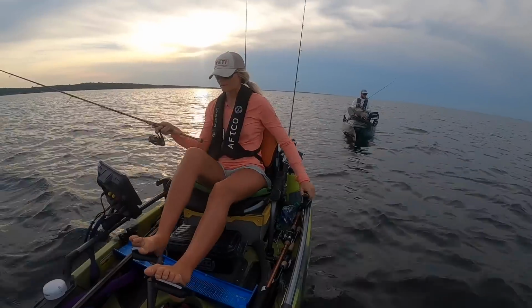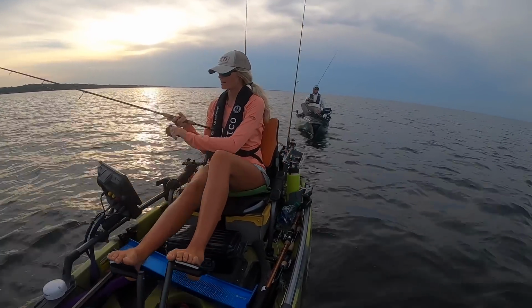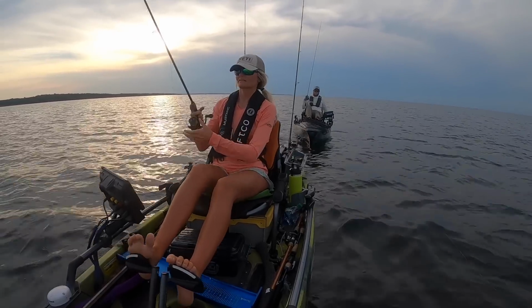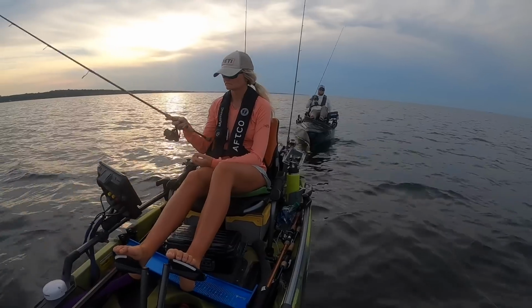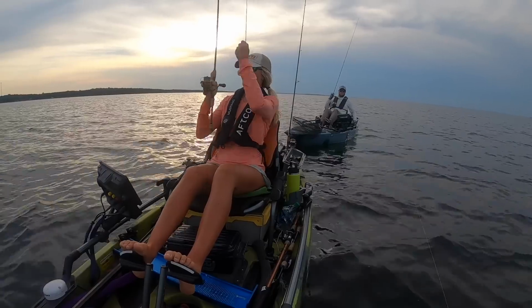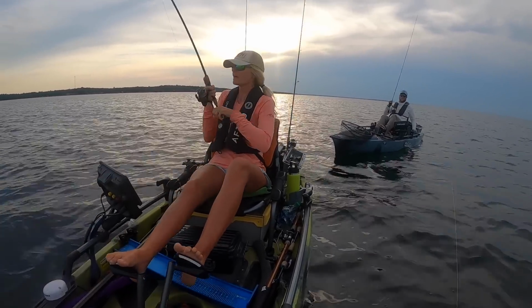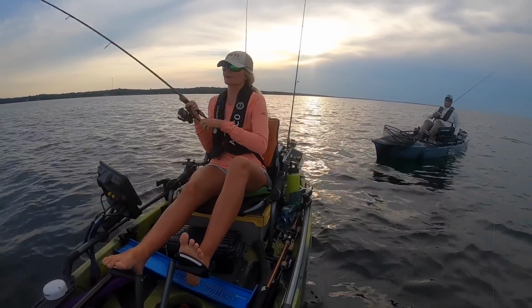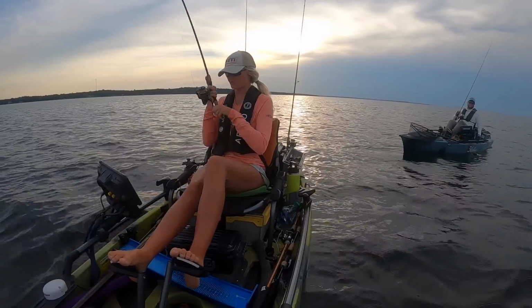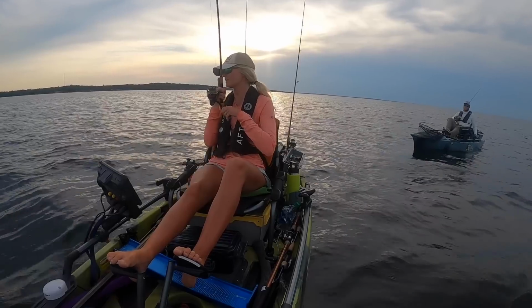5.1. Oh, there's a couple of them right here. Big boulder. Oh, damn it, I got him. Oh no. Oh, he's still there. Okay. That's not a very big one though. Yeah, I can tell that one's small. But there's like 3 or 4 of them right under my boat. I'm right in there. Oh, it's a walleye. That's why it didn't feel right.